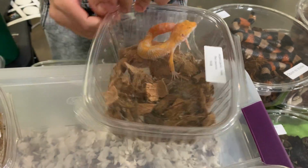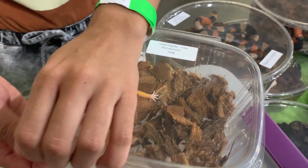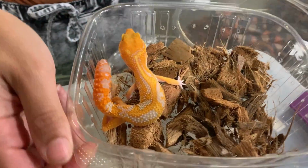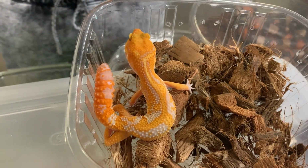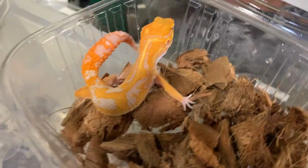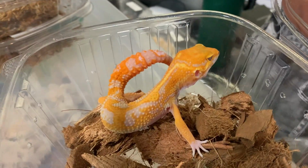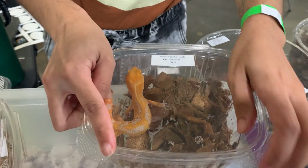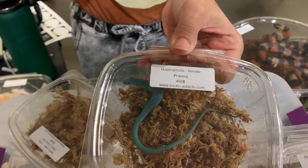This is a red diamond leopard gecko. It's a US line. Red diamond. I have never heard of that. That's very cool. They are very beautiful and very particular. So you can see the coloration and the pattern on these, it's amazing. They are Tremper albino, but they are a line that someone has worked with to make something more beautiful and more patterned. I'm not going to open the Gastropholis prasina because I don't want to.